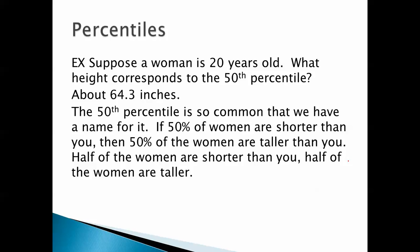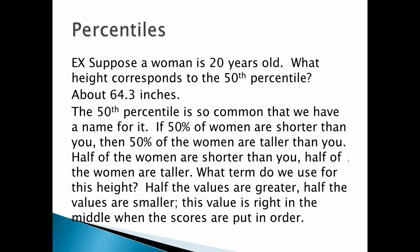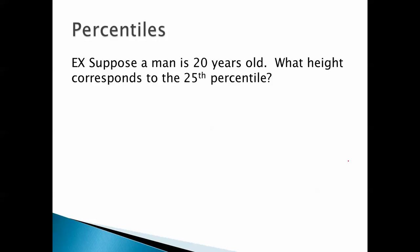Now, the 50th percentile is so common, we have a name for it. If 50% of women are shorter than you, then 50% of women are taller than you. In other words, half the women are shorter, half the women are taller than you. What term do we use for this height? Here's a hint. Half the values are greater, half the values are smaller. This value is right in the middle when the scores are put in order. Does that jog your memory? Do you know what we're talking about? It's called the median. Half the scores are larger, half the scores are smaller. It's the median.